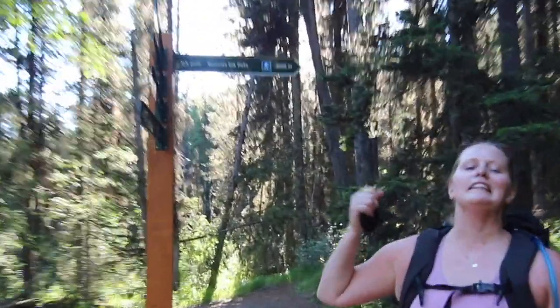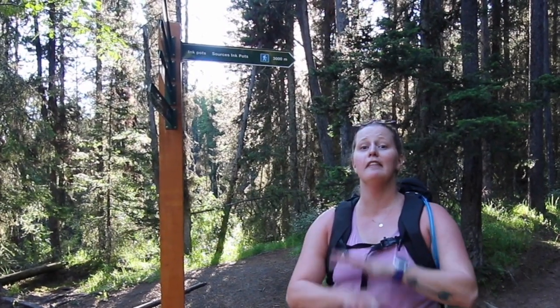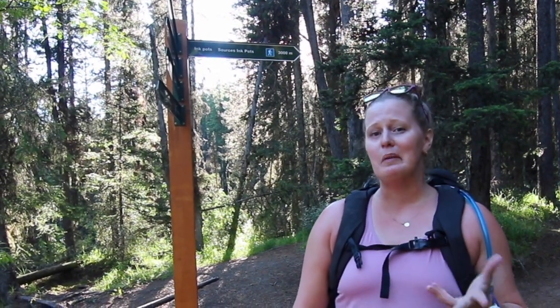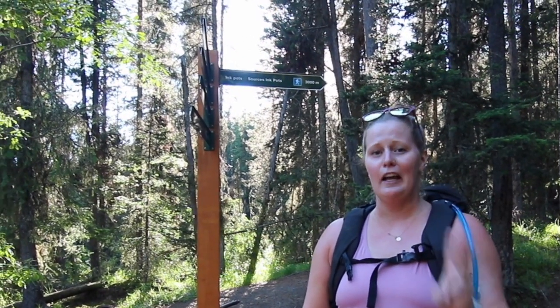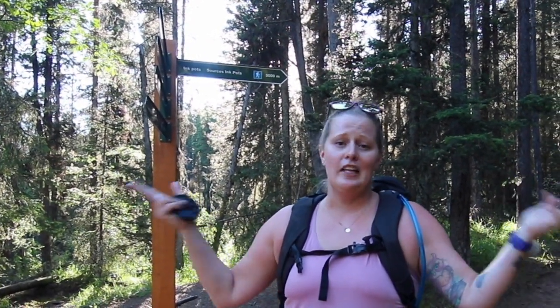Even though the Inkpots is only 3 kilometers away and we really want to go see it, it's like 6:45 and we have seen nobody on the trail except for that one little foxy, which just made us think about the wildlife maybe being out and about at this time of night. We also forgot our bear spray in the van, so we're feeling a little nervous about daylight and wildlife. So I think we're gonna skip the Inkpots this time, even though we really want to see them, and we'll just have to come back another time. We're gonna head back down.